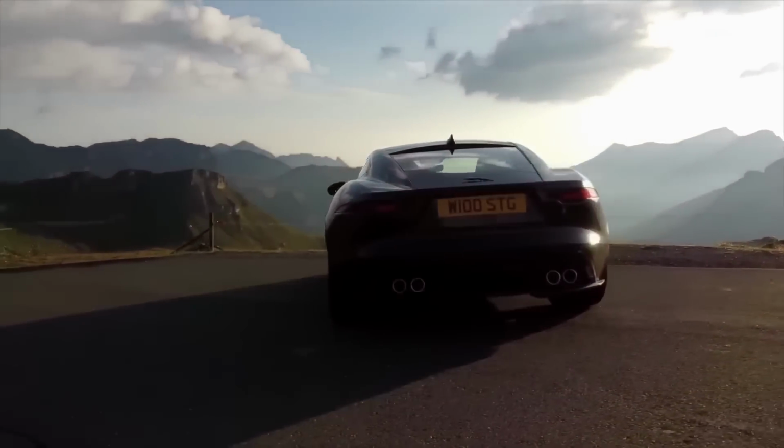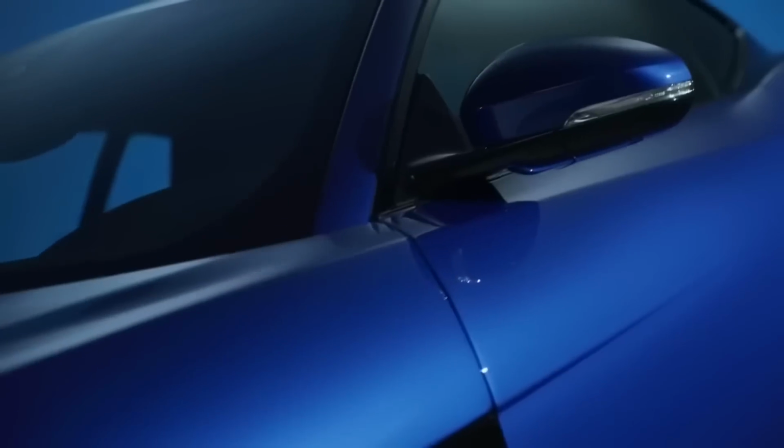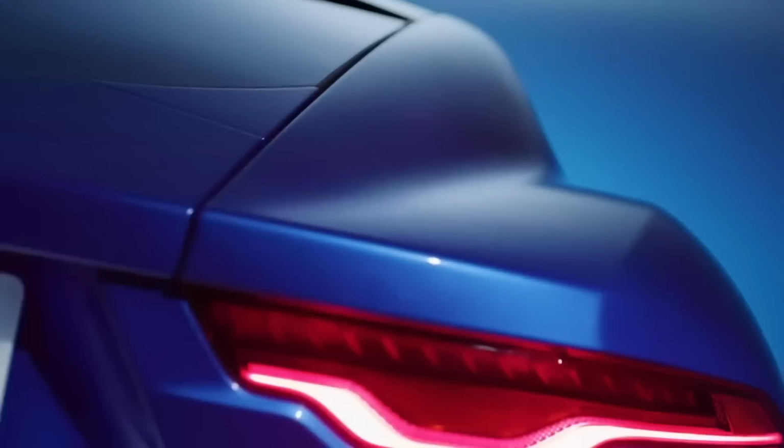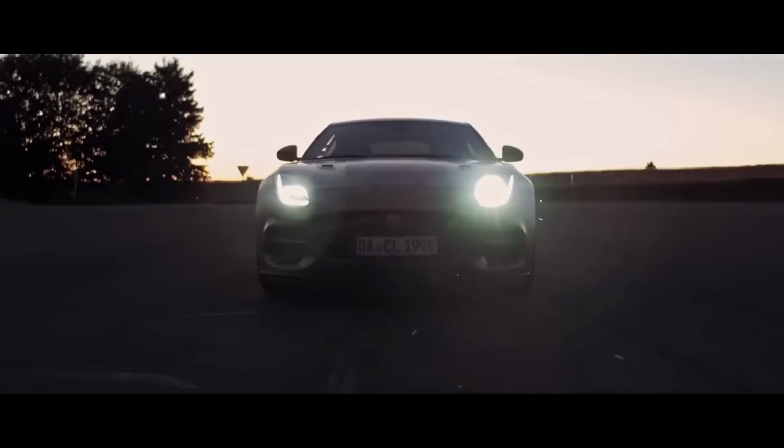The F-Type, while modern, carries the DNA of its legendary predecessors. By observing its curves and details, you can see nods to history, reminding us of a time when Jaguar set the standards for automotive beauty and performance.